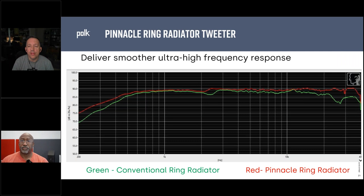The red line that you're looking at on that screen is the Legend and Reserve ring radiator tweeter. The green line is actually our previous generation ring radiator tweeter. So you can see how we've improved it. We improved on sensitivity. We improved on its overall response in terms of how flat it is. But most importantly, we listened and we love the way it sounds.